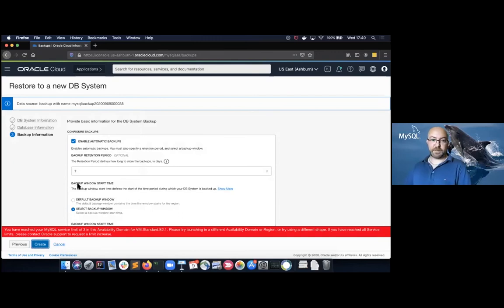Yay, live demos. Oh, yay, even more live demos. So I've reached my limits, and this is one of the things that you might see as well. It's good enough to show you these things. We integrate with OCI and limits as well. So when you get the database service, if you're a customer, you get one of each of the shapes by default in every AD. If you go over those, you'll get one of these errors.